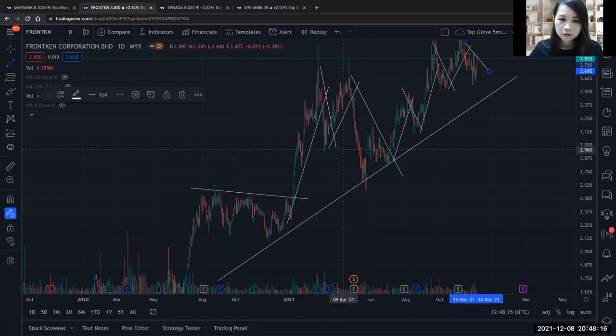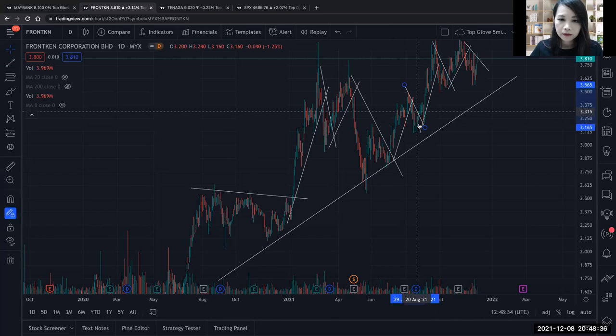You connect the bottom here and then you draw. You connect the top here, you draw down. Connect the bottom here, you draw up. And then connect the top here, you draw down. When you draw a down trend line, you connect the top. When you draw an up trend line, you connect the bottom. So this one, I move this a little bit. Then this one, bottom connect, top connect, bottom connect, top connect.